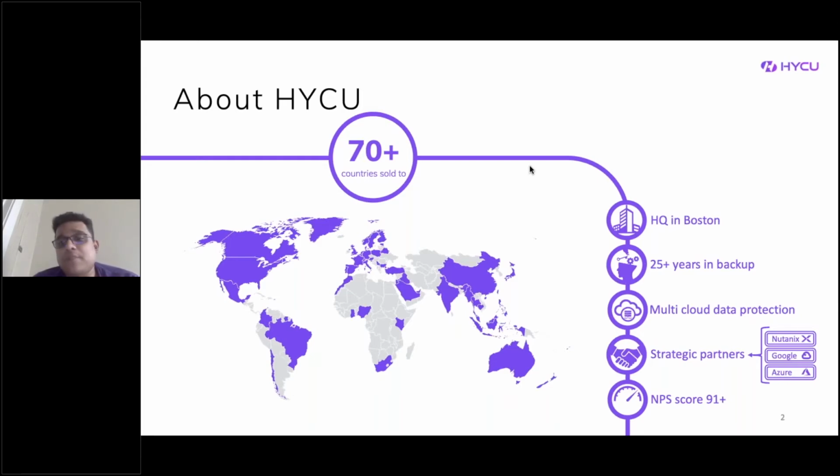It's no surprise that we have a strategic partnership with vendors like Nutanix, and obviously we do have a strategic partnership with Azure as well. One of the key takeaways about our entire organization is our customer service. We have an NPS score of 91 plus, which is actually the highest of any vendor when it comes to data protection solutions or any backup vendor compared to any of our competitors.